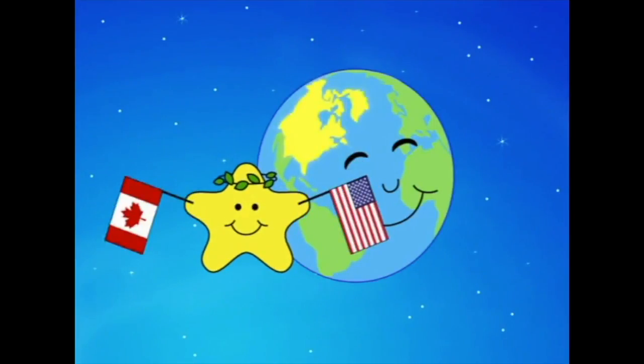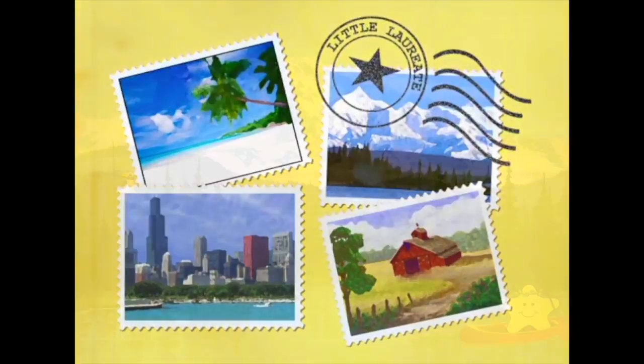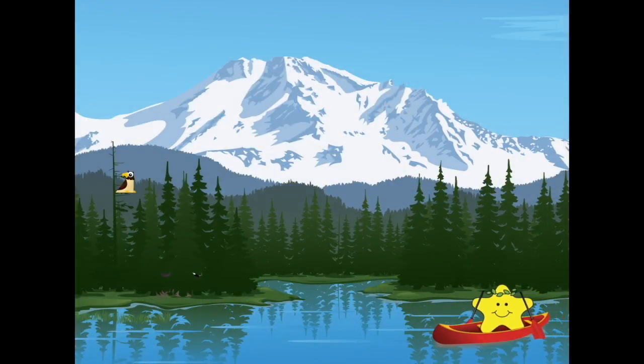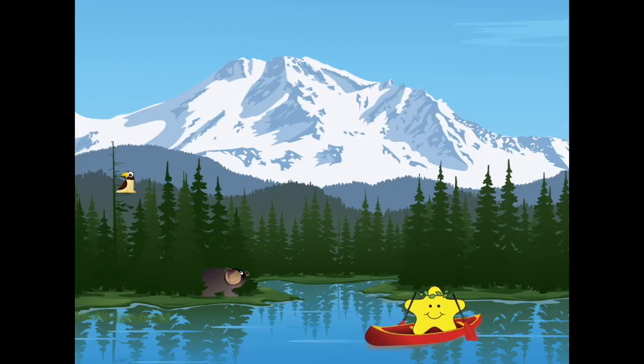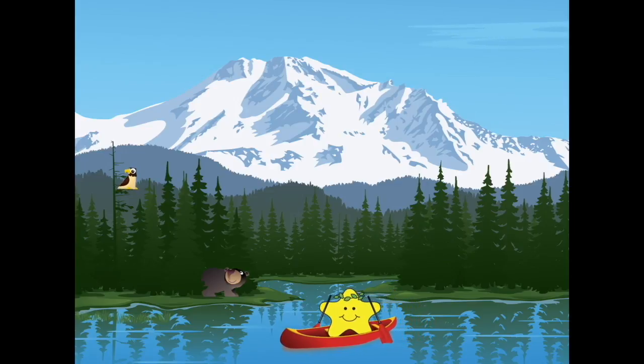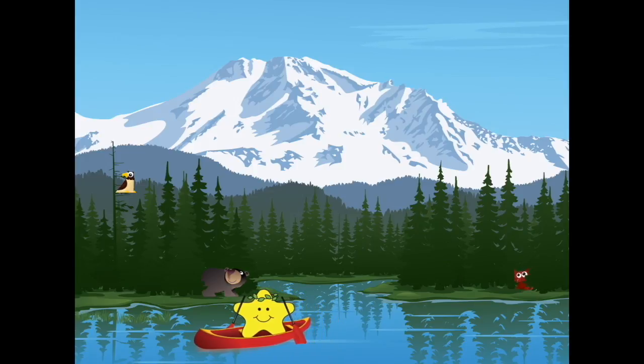Oh, we're going to visit the United States and Canada. These two countries have many different landscapes. There are tropical places and snowy places too. There are large cities and wide open prairies and deserts. There are majestic mountains and over 2 million beautiful lakes. In fact, more than a quarter of the Earth's fresh water is in those lakes. Lots of people and animals need fresh water, so we should try to keep it as clean as we can. Now let's start our adventure.